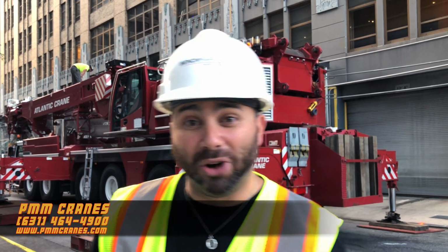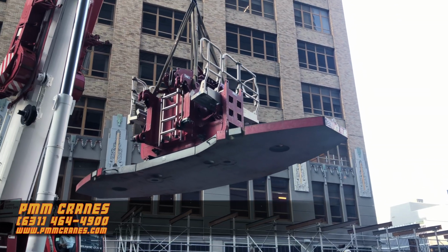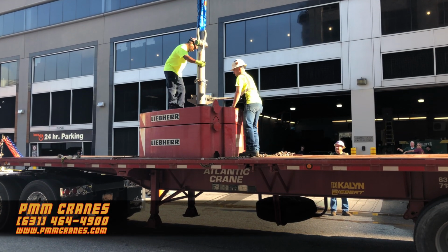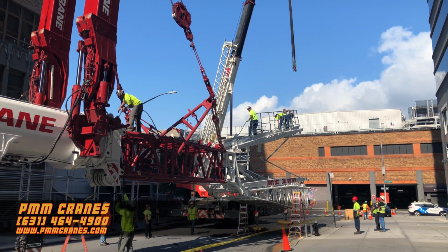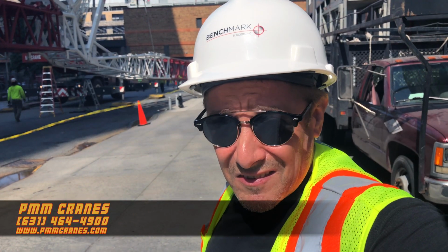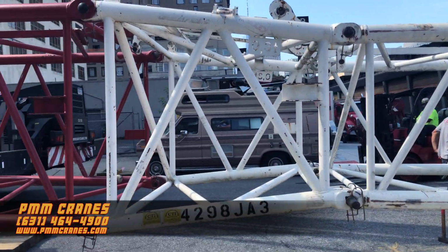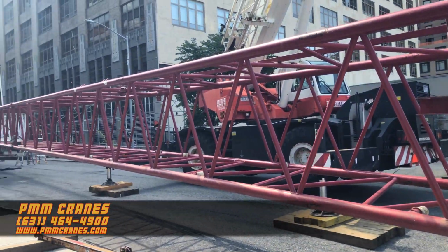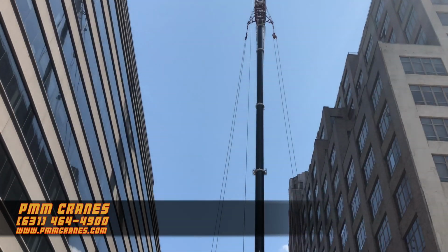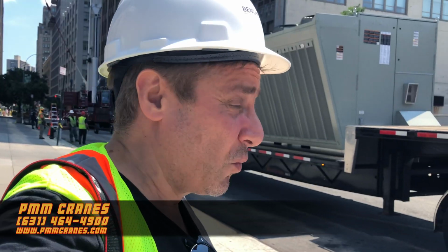All right, gotta go. This crane is getting bigger by the minute. Looks like the generator and the AC units are here. That means it's time to rig them up.